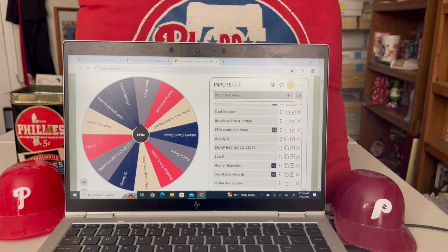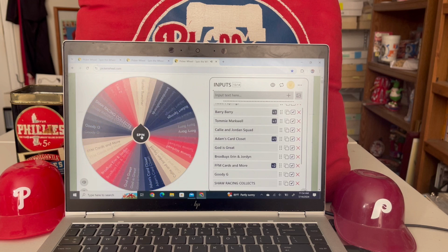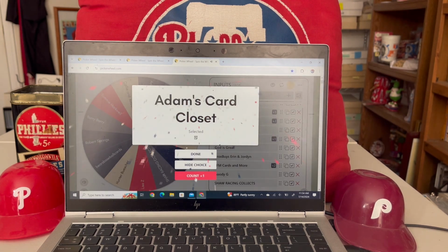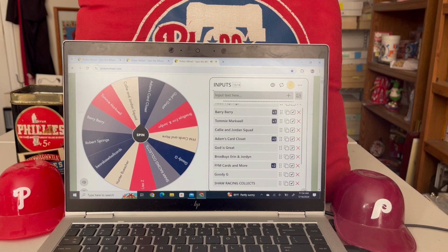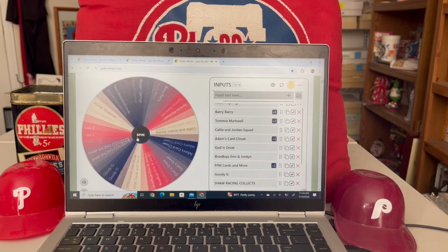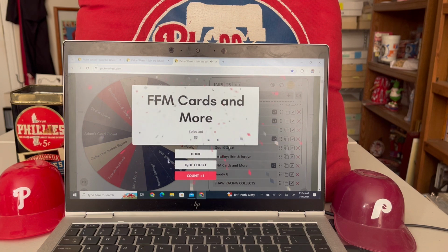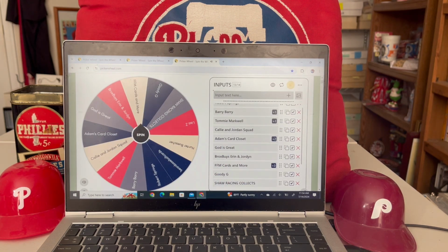I do not believe that they are the odds-on favorite to win the World Series, but certainly here in Philly, we expect nothing less. I mean, we really do expect nothing less than a win in the World Series. Anything less will be a disappointment. It's kind of like 2011.